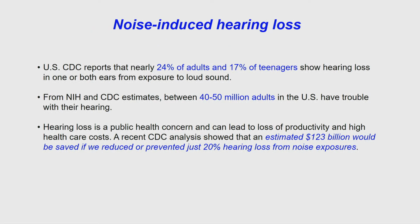So, if you look at CDC data, 24% of adults, 17% of teenagers, and I think this is underestimated, show hearing loss from exposure to loud sounds. Right? That's a scary statistic. 40 to 50 million people have trouble with their hearing because of noise exposures, right? And they actually predicted that you could save $123 billion in healthcare costs if only we could reduce 20% of hearing loss from noise exposure.